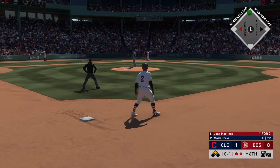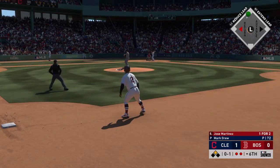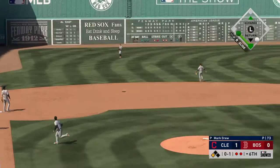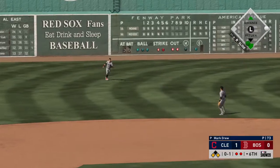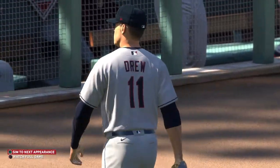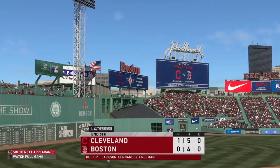Digging in, the switch hitter, Jose Martinez. Runner in scoring position with two gone. The 0-1 offering. Runner's on his way to third. Pulled high in the air out to left field. And he'll get there in plenty of time to put this one away. And that ends the inning. Red Sox leave one. They still trail 1-0.